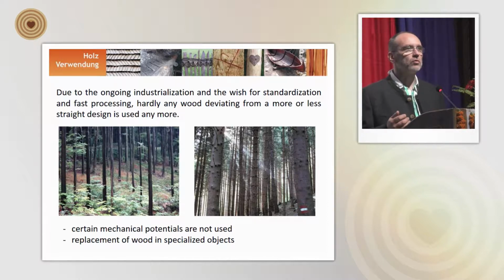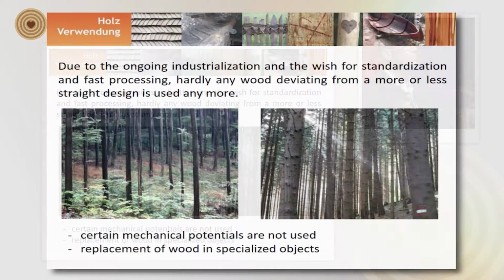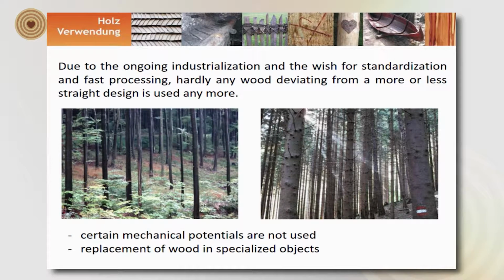So the trees should grow rectangular and straight, of course straight. And that's maybe no longer the best way. So we are not using the mechanical potentials we have, or the tree has. And so sometimes we can see a replacement of wood, for example, by carbon fibers or whatever.